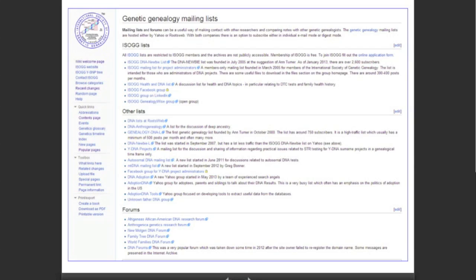One useful resource is a list of all the various mailing lists and forums that you can join. The one I would recommend for project administrators is the ISOG mailing list of project administrators. You've got lots of very experienced administrators on that list who've been through it all before, so any question you have, there's always going to be someone who can answer. And also the ISOG Facebook group, if you're on Facebook, that's a very, very active group. Lots of interesting DNA stories are posted in there, and interesting discussions. There is a Y-DNA Projects mailing list and a Facebook group for Y-DNA project administrators. And then there are also specialist groups for adoptees and all sorts of other things.